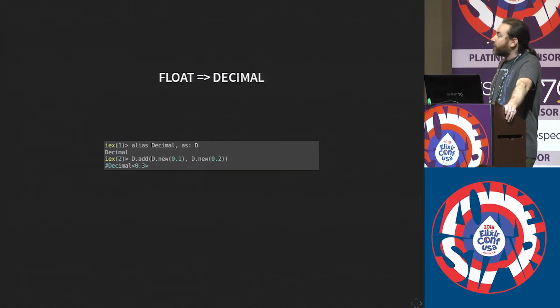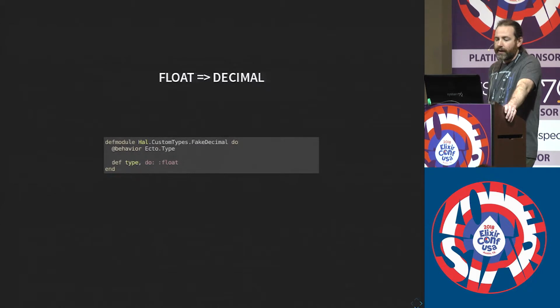So in our project, we actually want to use decimals for everything. We want to use the decimal library throughout, and so on read and on write we immediately convert our floats into decimals and use decimals throughout, and only convert back to floats immediately before writing to the database. And we've done that via creating a custom type called fake decimal. It's a very simple module.